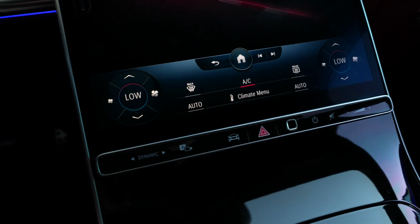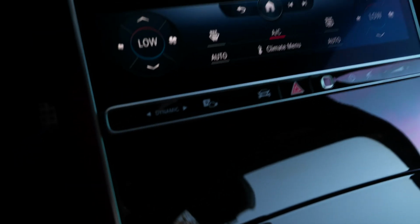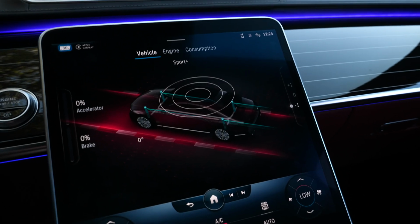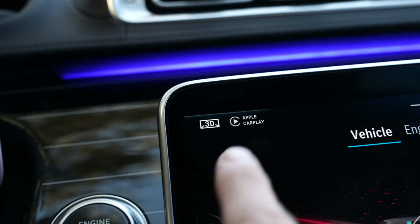It's easy to see, it responds well to touch. The HVAC stays up on the bottom. There's a home button to bring you back, wireless CarPlay, there's a wireless charger buried in here too. Now the neat party trick going on though is Mercedes has adopted, I guess it would be considered a stereoscopic 3D based gauge cluster system, which you can turn on or off.